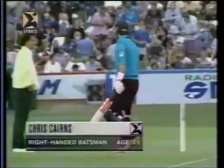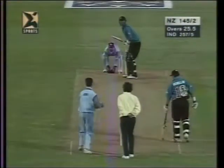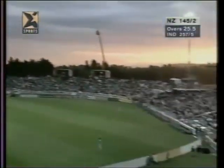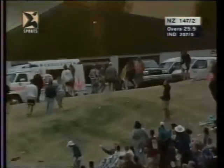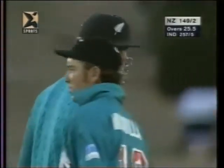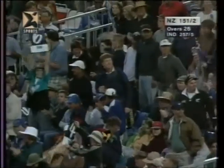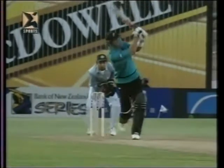So Matt Horn on it. He's gone for the big one, and it's huge. It's six. That's six, bringing up the 150 for New Zealand. 151 for two. You're just saying that when he hits the ball, it stays hit.